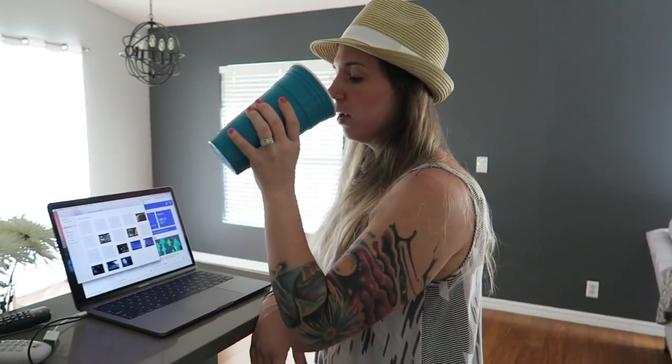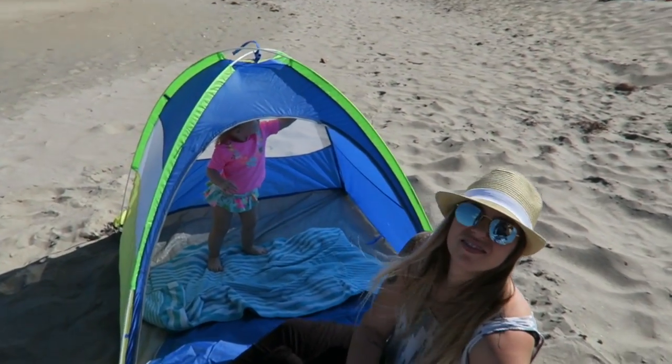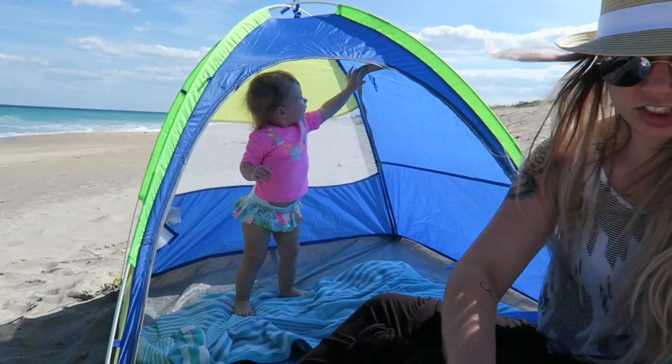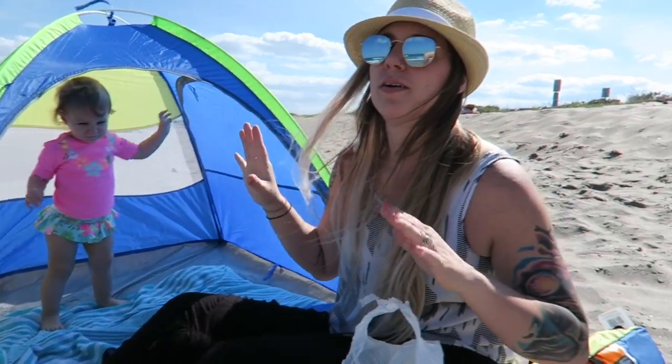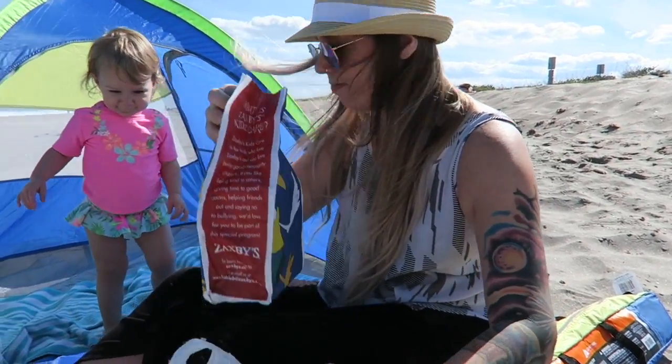We hadn't been to the beach in like a long time when we went a few days ago. We just got here. It took us about 5 minutes to set up Addison's tent. Much easier.